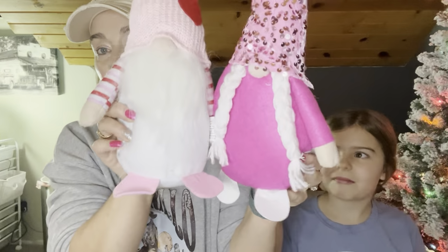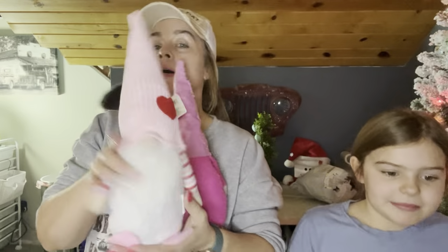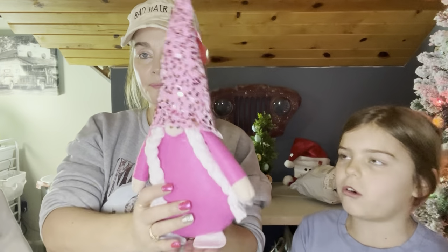I think they're so cute. He's got pink feet, she has white. But yeah, you can't beat that. And it's the bean bag, so they're nice. Yeah, it's heavy. A door holder, kind of.